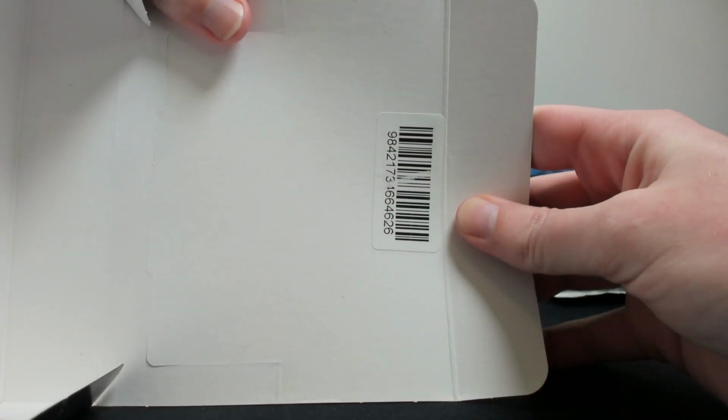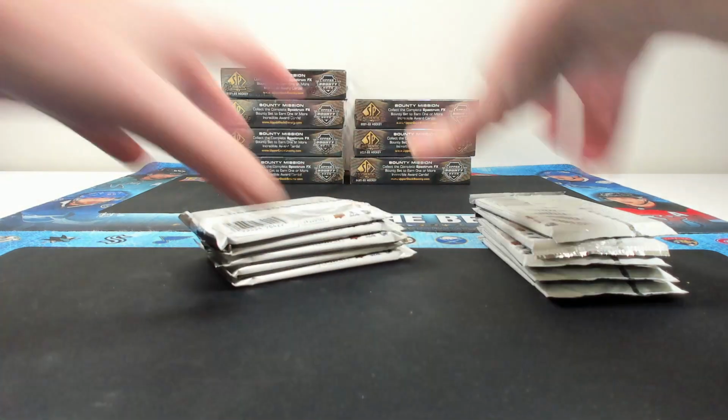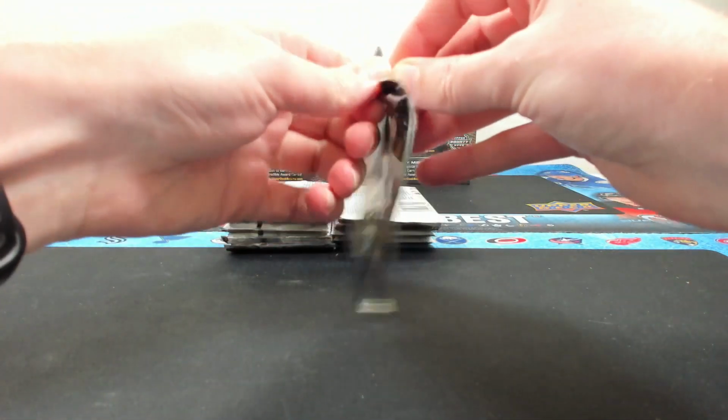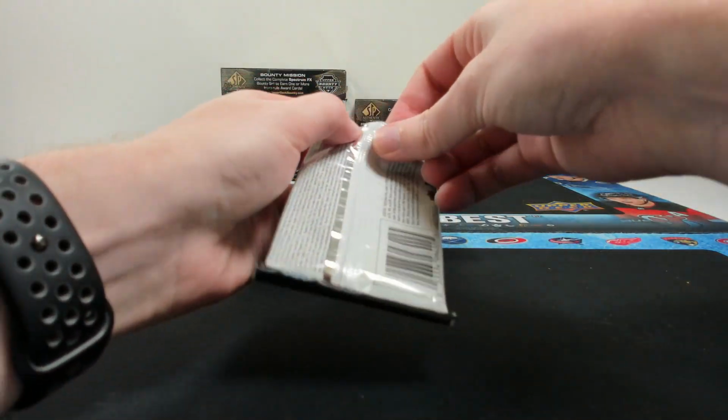So 626 on the box numbers. It's obviously not going to be everyone's cup of tea, and that is fine. So I noticed that the autos in our first box were both on this side. Be curious to see if that keeps up. But yeah, the other thing I really like about this format change is that there are no more decoy packs.